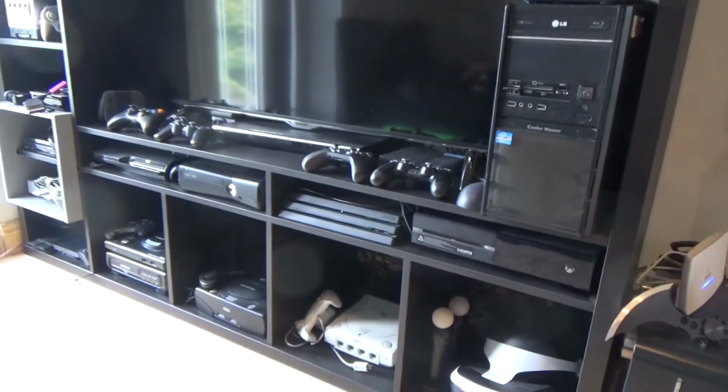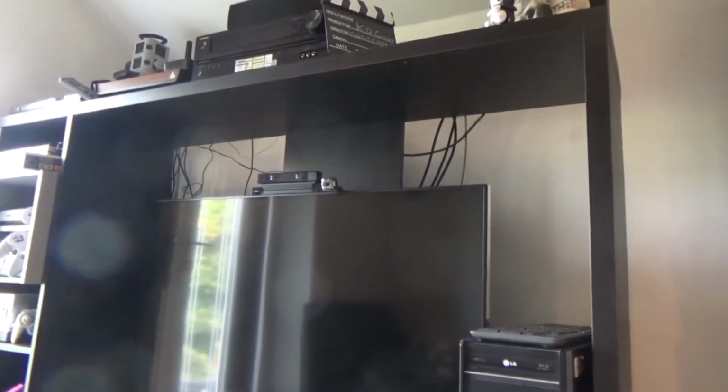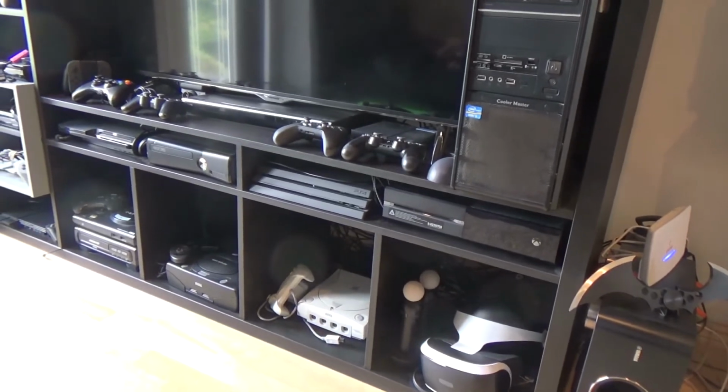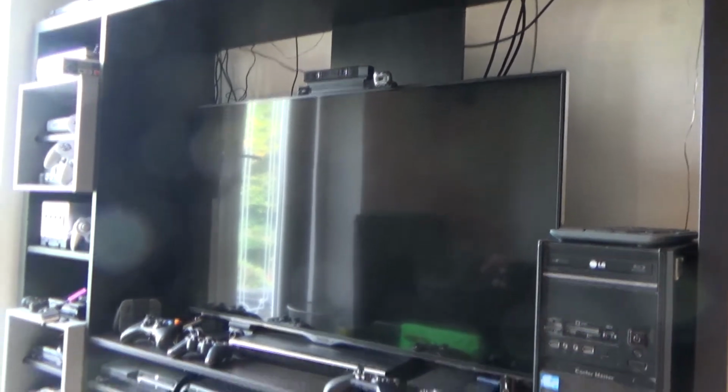Yeah, I've set this up to be as convenient as possible, and for the most part I think I was successful. There's a few things that are kind of a pain in the ass to set up, but it's at a point where it doesn't take a great deal of time to set up the PSVR. I pretty much just have to plug that into the processing unit and I'm away.